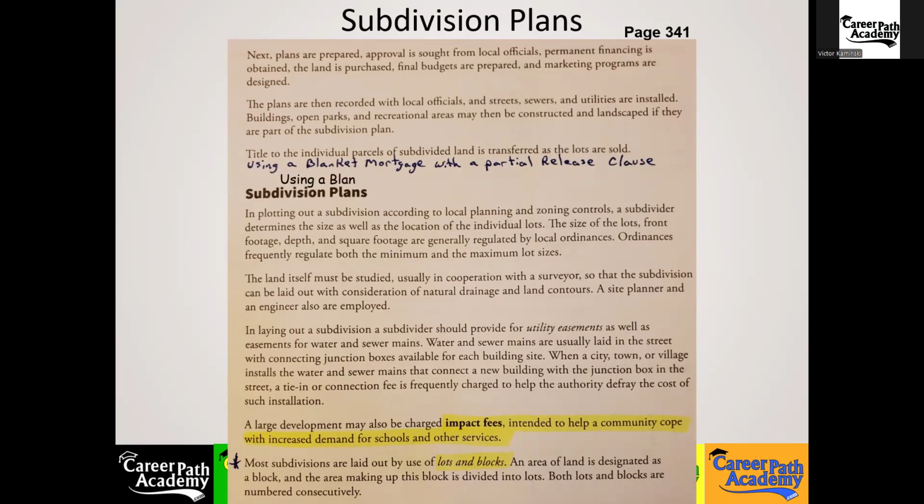Using a blanket mortgage with partial release clause.